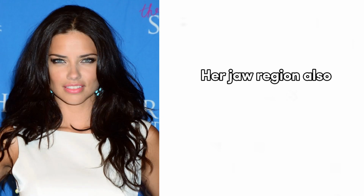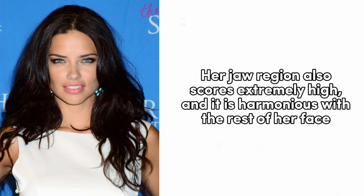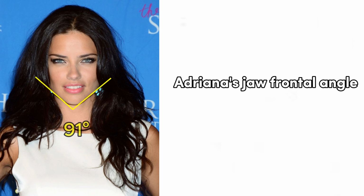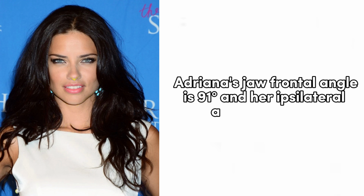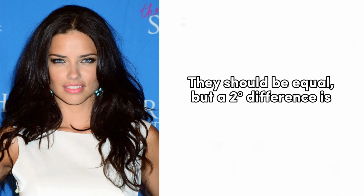Her jaw region also scores extremely high, and it is very harmonious with the rest of her face. Adriana's jaw frontal angle is 91 degrees, and her ipsilateral alar angle is 93 degrees. These are both ideal measurements, and they harmonize well with each other. They should be equal, but a 2-degree difference is still very good.